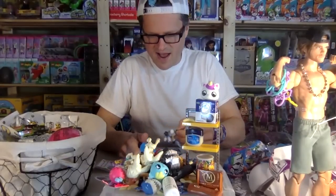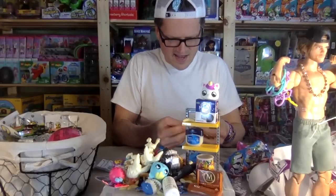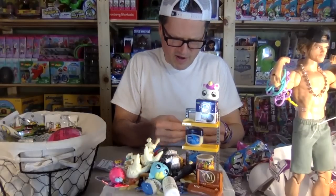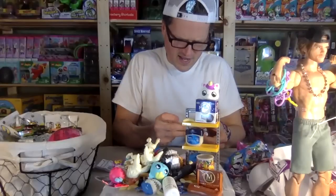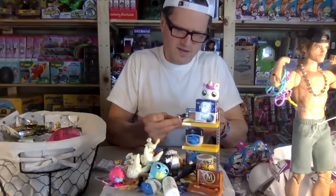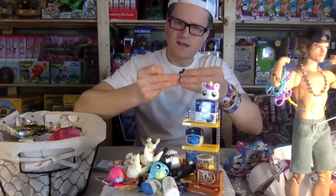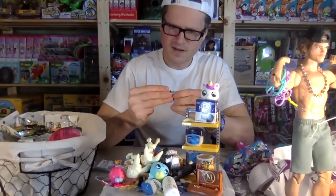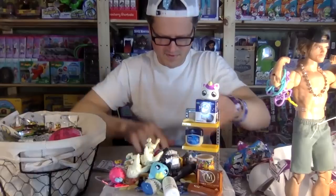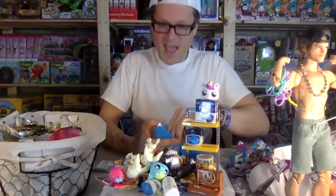And we got another robot. What? And I think it is the same polar bear robot with the same foot that came off. Let me double check. Yes, it is the same polar bear robot. So double robot. I'm not going to transform him. And more maggots.